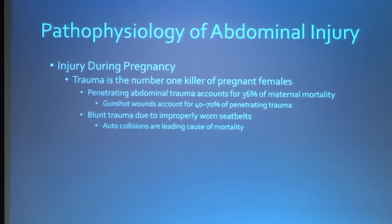In pregnancy, trauma is the #1 killer of pregnant females. Penetrating abdominal trauma accounts for about 30% of maternal mortality. Obviously, that's penetrating trauma, not blunt motor vehicle trauma. It's homicidal type of trauma. Gunshot wounds account for 40 to 70% of penetrating trauma.